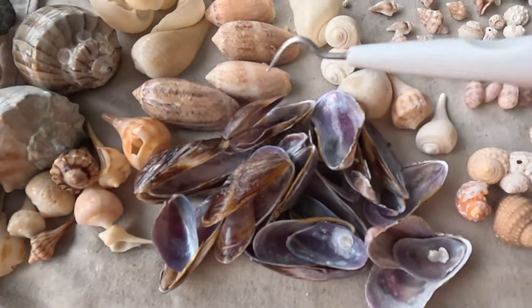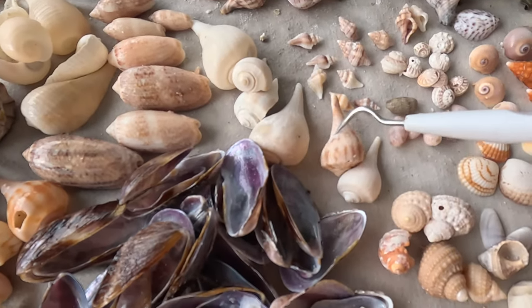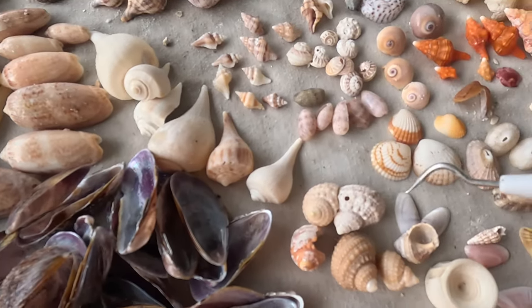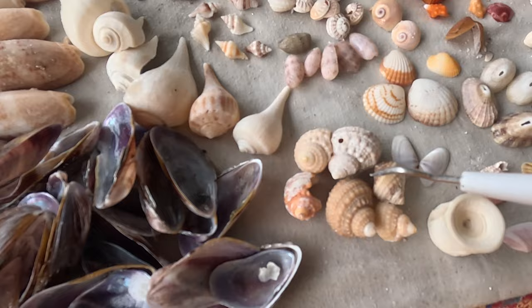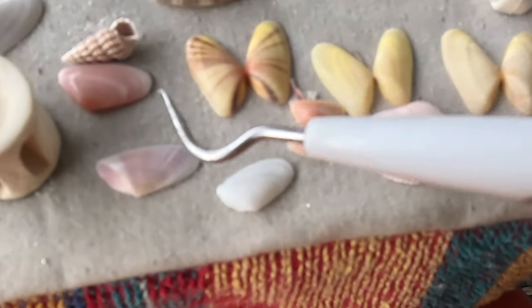Great selection of the southern horse mussels. My goodness. Pairwalks. Look at the pairwalks we got that day. Gosh, color on that guy's nice. Some chestnut turbans. A shark vertebrae. Some gorgeous coquinas.